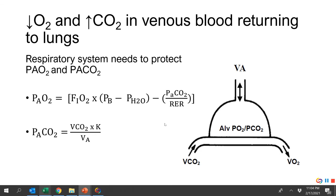But alveolar oxygen is affected by many different things. So most of these are going to stay constant as we exercise. The fraction of inspired oxygen is going to stay constant at about 21%. Barometric pressure will remain constant unless somehow, some way, in the middle of exercise, you go from sea level up on top of a mountain. The pressure of water at 37 degrees is always going to be 47.